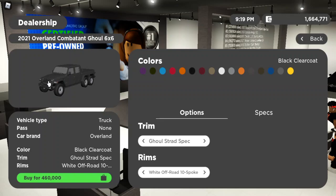These leave the game tomorrow. So you got at 4 p.m. Central Standard Time. So you guys definitely don't want to miss out on this car. This car is absolutely amazing. You have the gold Strad spec. So if you put this in purple, it's going to look almost like STRADMANS.